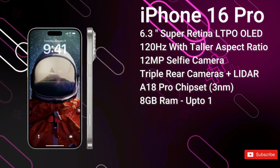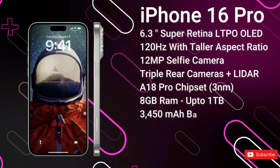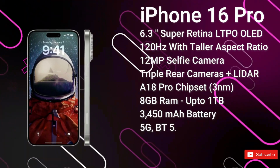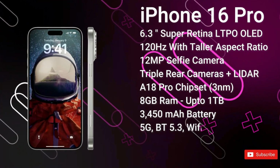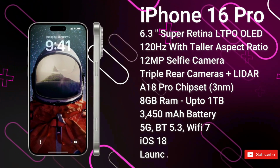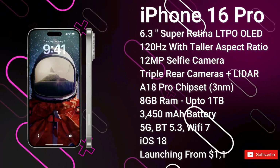3,450 mAh battery, and fast charging is still unknown at the moment, but we do expect some improvements, and of course it comes with the advanced 5G, Bluetooth 5.3, and Wi-Fi 7. It will of course ship with iOS 18, and it's expected to launch from around $1,100 in September 2024.